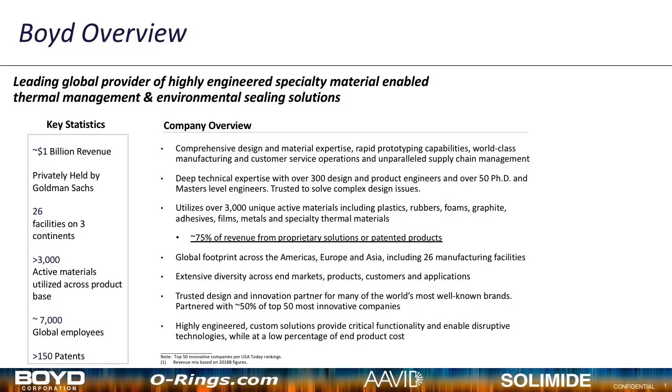Boyd today is a leading global provider of highly engineered specialty material, enabled thermal management, and environmental sealing solutions. We're $1 billion on the revenue line. We're privately held by Goldman Sachs, who acquired Boyd 3 months ago. We offer comprehensive design and material expertise, and rapid prototyping capabilities where we can, in many cases, give samples in less than 24 hours.